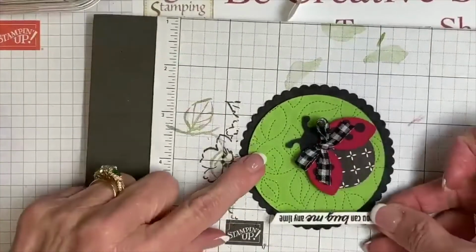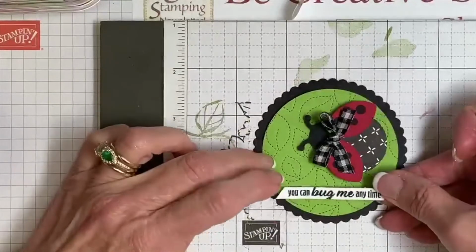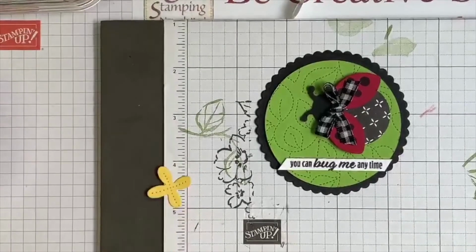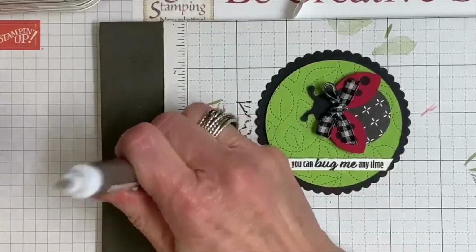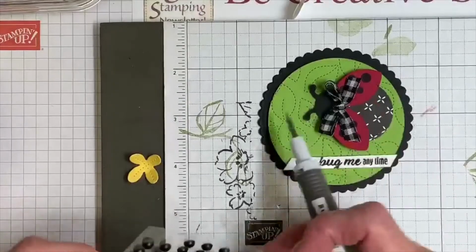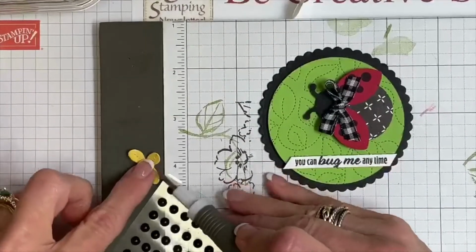And then I'm going to, whoops, almost upside down, huh? I'm actually gonna put it about right here, okay? And then we're gonna add another one of those flowers. It's the Daffodil Delight cardstock. All right. And we're going to add a black dot, a black matte dot. Love these. I'm gonna order some more. And I'm gonna put it right there.